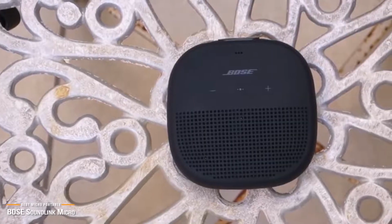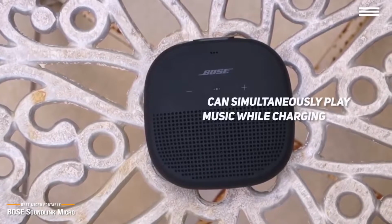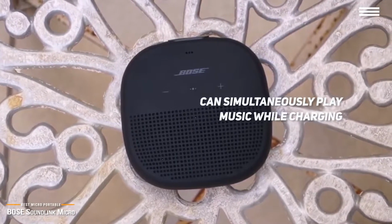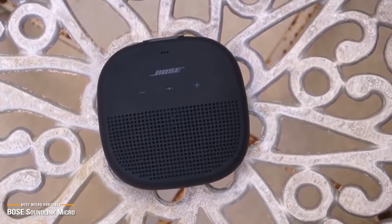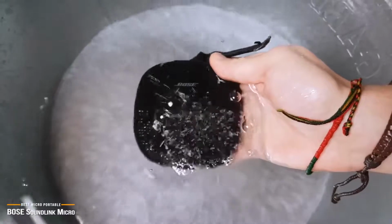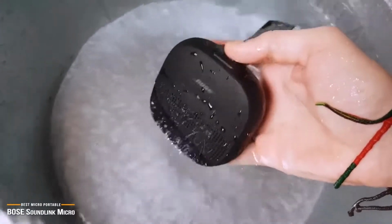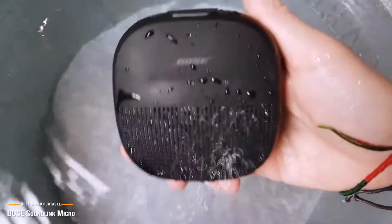The 6 hours of playback time is a bit short, but on the flip side, the SoundLink Micro can simultaneously play music while charging. This isn't ideal, but it's an acceptable compromise that helps to offset the shorter battery time. If you're after maximum portability, the well-built and travel-friendly Bose SoundLink Micro is arguably the best sounding Bluetooth speaker in its tiny size class, making it a solid purchase that you cannot go wrong with.